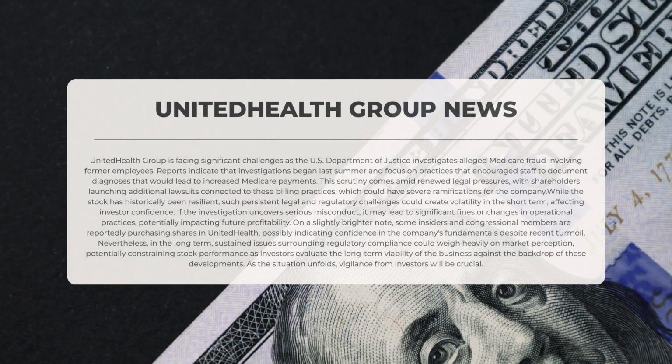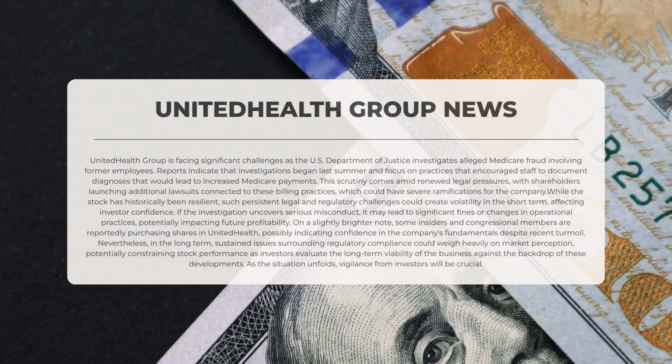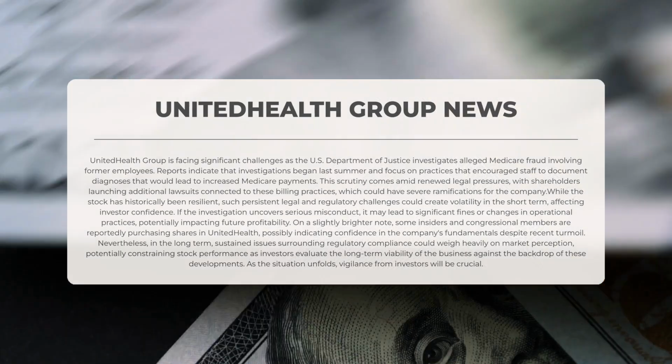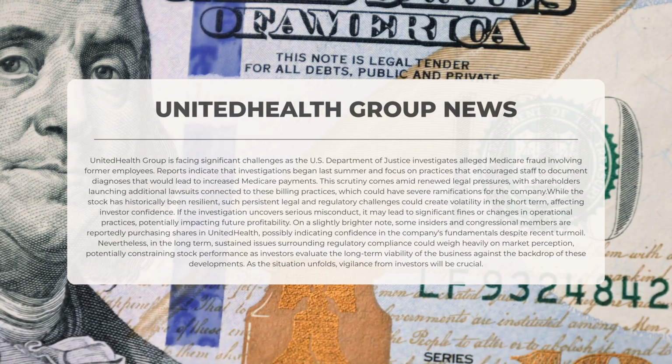UnitedHealth Group is currently confronting significant challenges as the U.S. Department of Justice investigates alleged Medicare fraud involving former employees. Reports suggest that these investigations began last summer and focus on practices that encouraged staff to document diagnoses aimed at increasing Medicare payments. This scrutiny arises amid renewed legal pressures, with shareholders initiating additional lawsuits related to these billing practices, which could have serious consequences for the company.